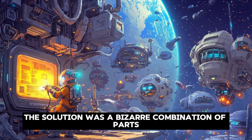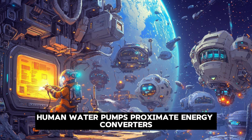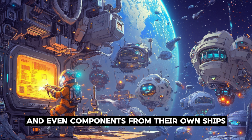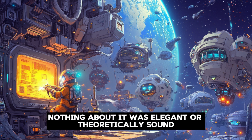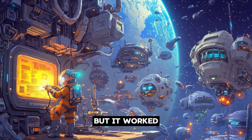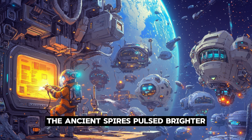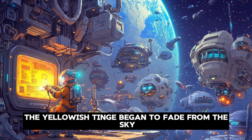The solution was a bizarre combination of parts: human water pumps, Proximan energy converters, Telosian quantum filters, and even components from their own ship's life support system. Nothing about it was elegant or theoretically sound, but it worked. When they activated the system on the 5th day, the ancient spires pulsed brighter. The yellowish tinge began to fade from the sky.